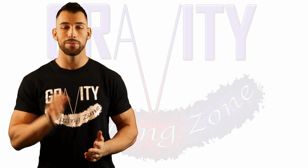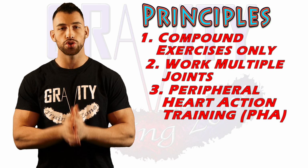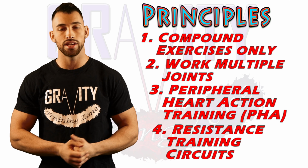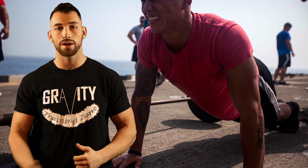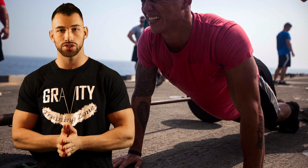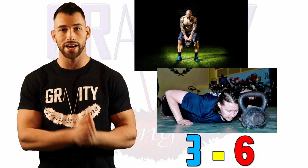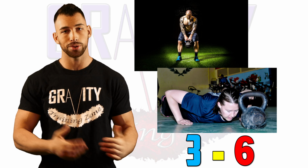And the last principle that I'm going to give you guys today, before I give you a specific example routine, is that you want to perform your resistance training exercises in circuits. So that means that you would do a set, and instead of taking a break, you move right into another set in which you perform more of a cardio-based exercise, like burpees, mountain climbers, or squat jumps, and exercises like that. And then right after you do the cardio-based exercise, go right back to another weight training-based exercise again with no break. Combine anywhere from 3 to 6 cardio and resistance training based exercises into a circuit and you'll have yourself a very effective workout for burning fat and building muscle.